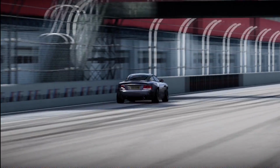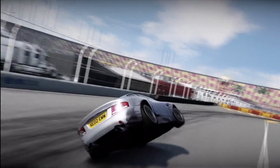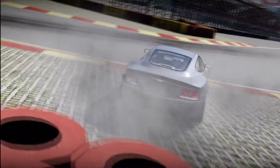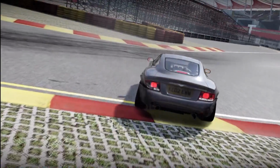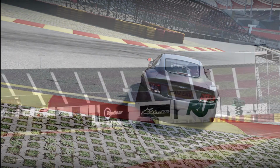I think the bodywork could have had something to do with it, because even with raised ride height on these cars, it's not particularly high because it is a sort of sports car. That is as close as it would go to rolling with just the suspension upgraded. I couldn't get it to do any more. Every time it did, it would just catch the side skirt, I think, on the floor.